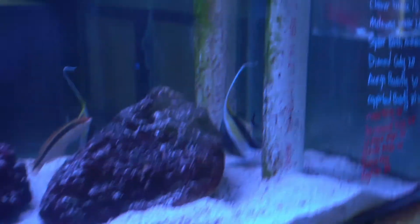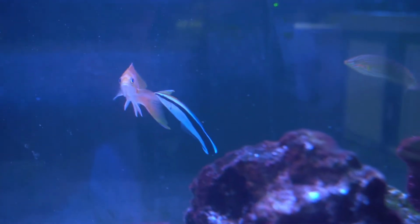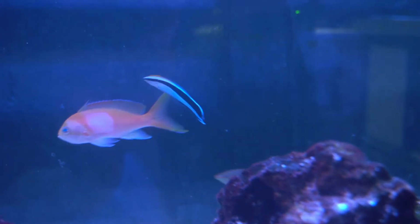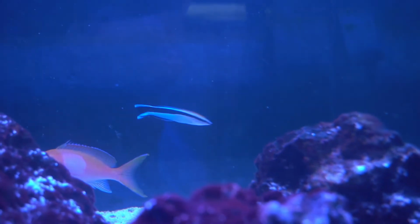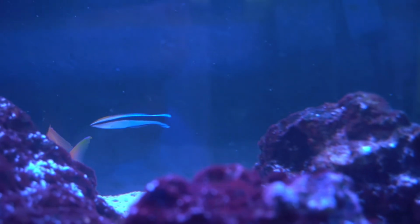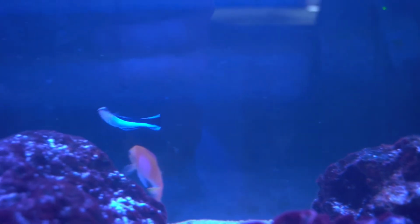If you look to the back of the aquarium, there's that blue wrasse with the black stripe going down. He's a cleaner wrasse. If you watch him, he's actually going up to that fish offering to clean it. If the fish had a parasite on his body, he would seek out that wrasse, and the wrasse would pick it off, so they have a beneficial relationship with one another.